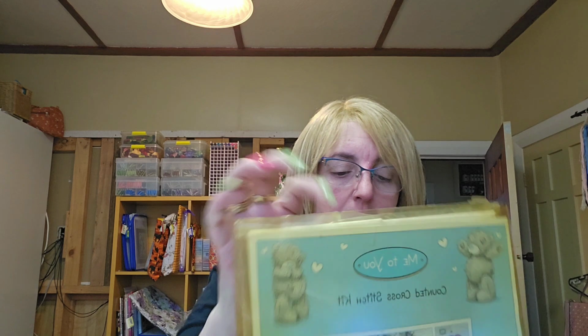So I don't know whether this is really brittle, so it's been around for quite some time, but everything inside has all still got, whoops, that just broke. Everything inside has all still got its plastic around it and things like that, so it's still very much in the right order.